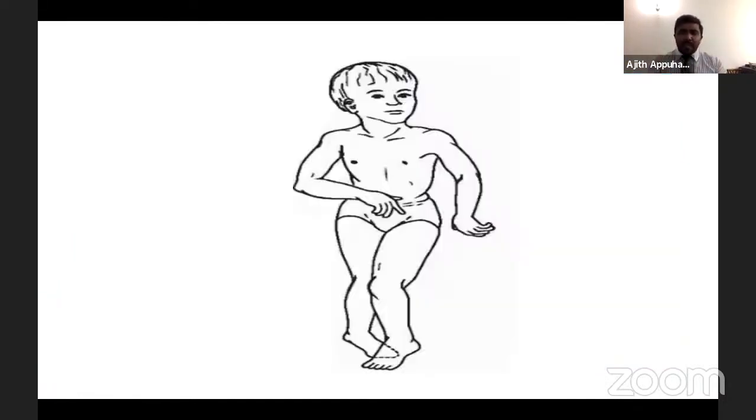If you can explain it quietly, this is a typical picture of the cerebral palsy child. The arm is held in an internally rotated, flexed position, with a scissoring gait. If you can explain this, these are the findings you can see. You need to master it before the exams, because you will not get these things spontaneously at the time of the exam. So you need to practice these systems, then you can easily score very well in your short cases.